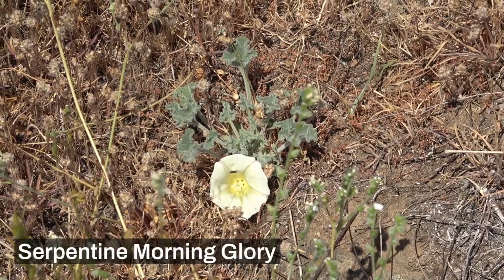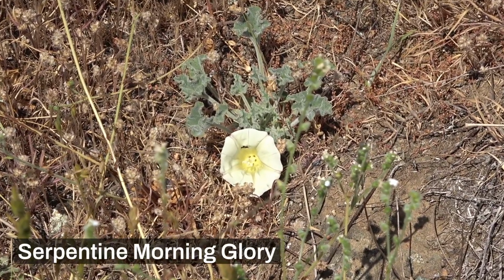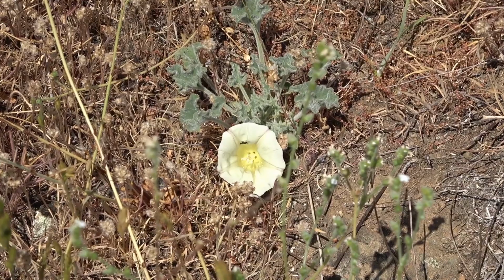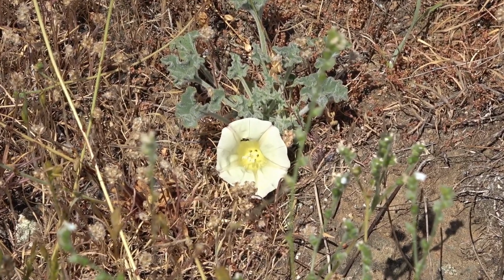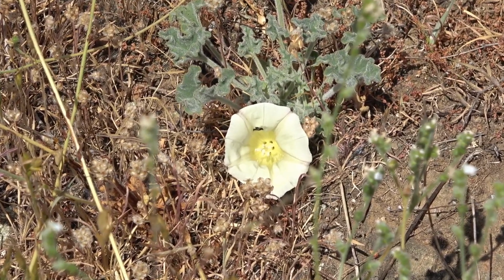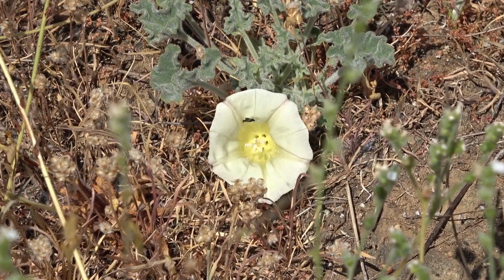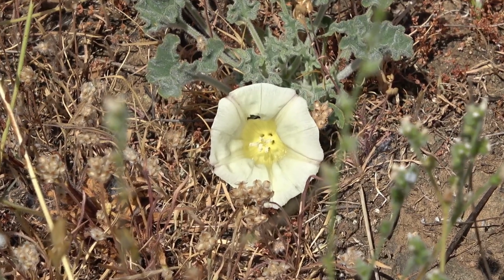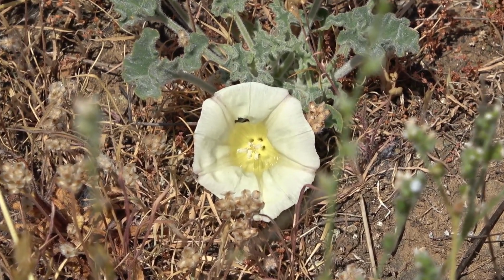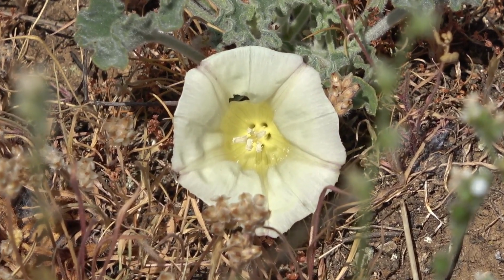Serpentine morning glories are growing sparsely among the grasses and rocks. These white flowers are a rare species of morning glory because they are endemic, or limited, to the serpentine soils of Northern California. They have furry, pale green leaves with 7 to 9 lobes and curly edges. The white flower petals are fused, and the inside of the flower is pale yellow with 5 white stamens.